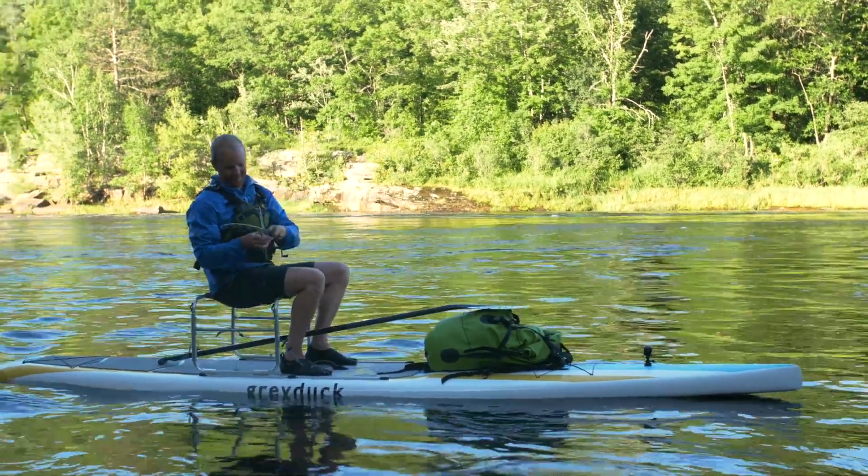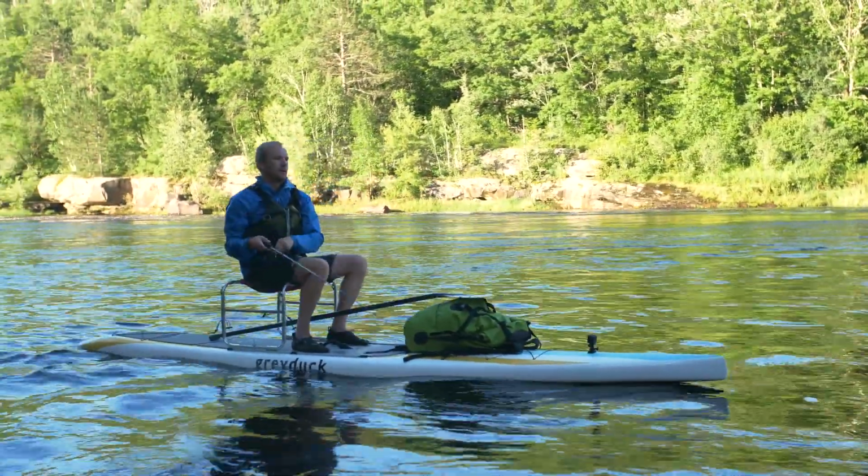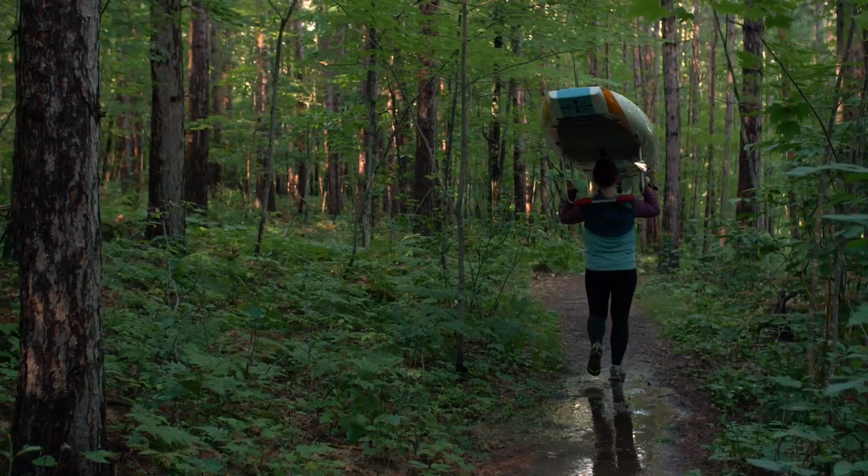So one of the things we're not trying to do is to replace canoes or kayaks as the preferred method in the Quetico or the boundary waters or any of these remote places. It's really to offer people the opportunity to see them from a different perspective.